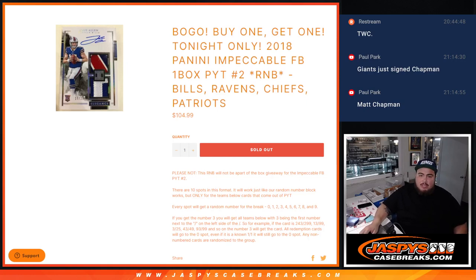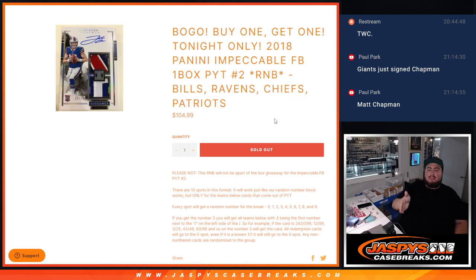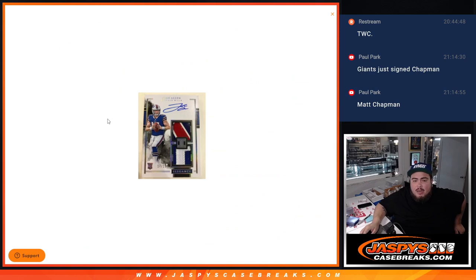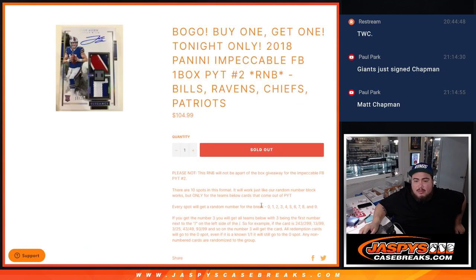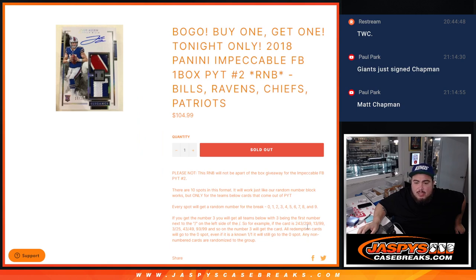We just sold out this 2018 Impeccable Football One Box for PKC number 2 with this random number block, guys, for the last four teams here, the Bills, Ravens, Chiefs, and Patriots. Again, you get a piece of these four teams via the serial number. If there's any hits for them, like this one here, we go by the first number on the left side of this serial number dash. There's your examples there. Remember, any non-redemption cards for these four teams will go to spot zero.